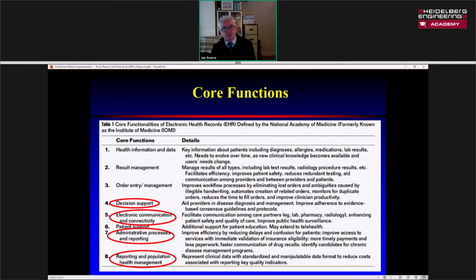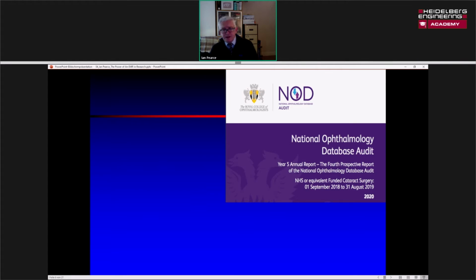But the thing I'm going to concentrate on is the research and reporting element. This is becoming particularly important for payers and for different regions and governments for looking at key quality indicators. That's certainly been the drive in the UK. We've already heard earlier on, I think Anthony mentioned the National Ophthalmic Database in the UK.